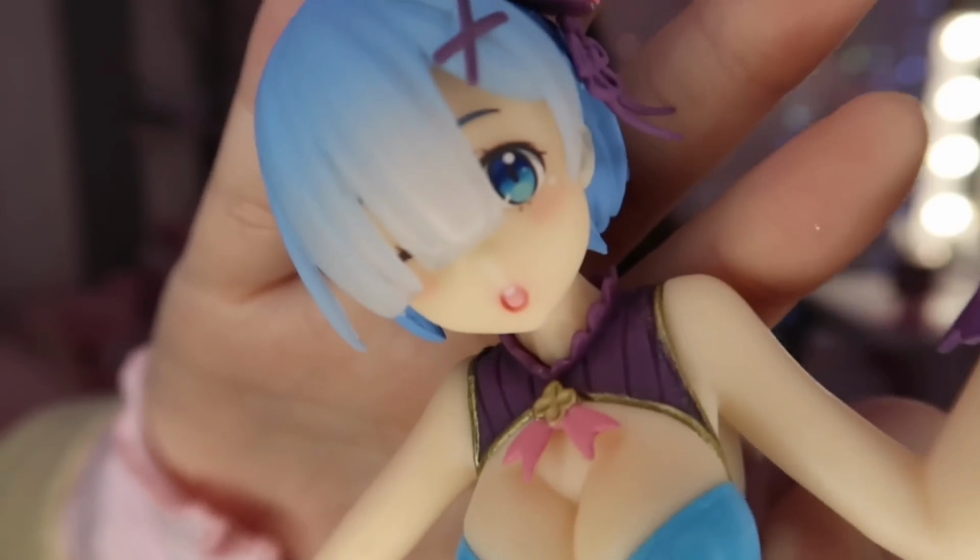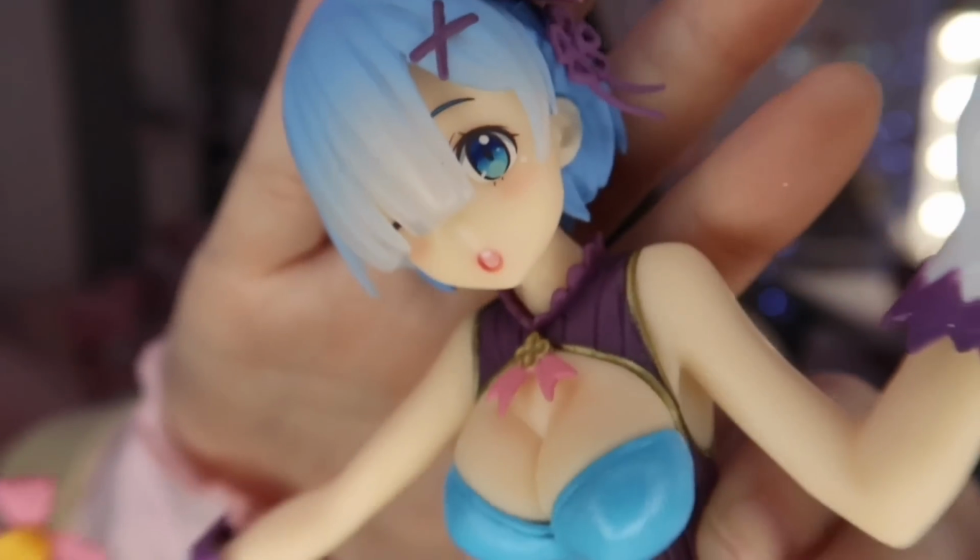Rem is so good. I can't get over how the lighting makes their faces look, because she is so cute, but the lighting makes her look dark. But you can kind of see, she has a very cute face. And this one, I really like that one. We're gonna set her back here.